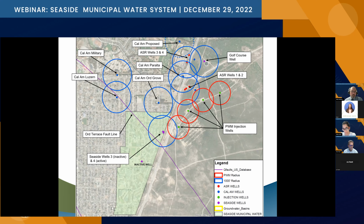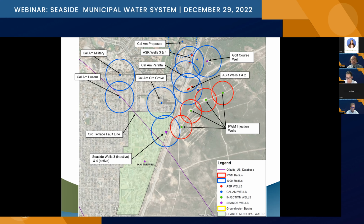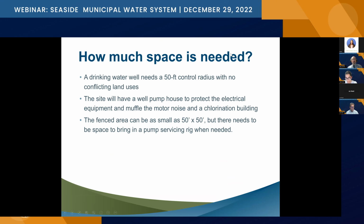Put that purified water into the aquifer through injection wells, and then after that water's been in the ground for 6 months or more, we're allowed to take that water back out through any municipal well. That project, because it's joint Peninsula Water Management District and Pure Water or Monterey One Water and CalAm, CalAm is the one extracting that water through their Ord Grove, Peralta, and ASR wells. So anyway, these are the areas where we don't want to interfere with these other existing wells when we site a new well. All right, so how big a spot are we looking for?